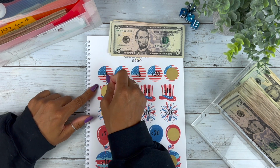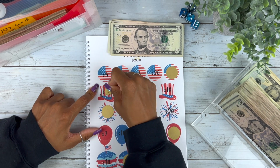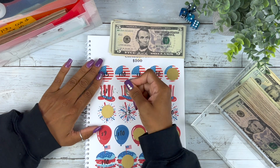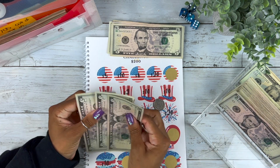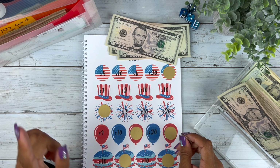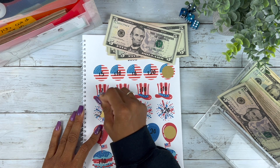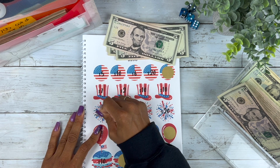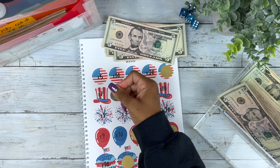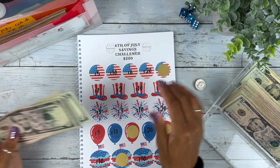Let's finish off this hat section. And we have a 7. So we're gonna round that to 10. Because again, we don't have singles around here. Let's finish off the fireworks too. Now, I'm not gonna finish this entire sheet today. But that's okay. 8. Perfect. Another 10. We will stop there.